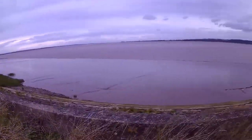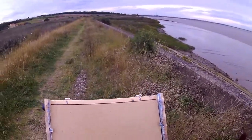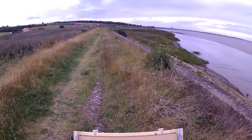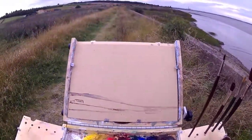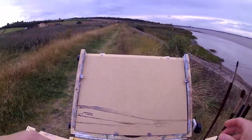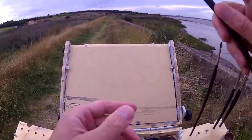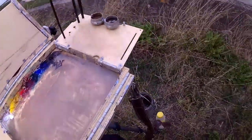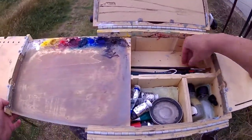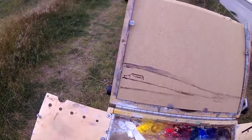I may also have to abandon it pretty soon because it's raining and I'm using water mixable oils, and the rain just makes them run. But I'll try and get as much as I can get done before it chucks it down. The wind blew the box over and my titanium white ended up on the floor.